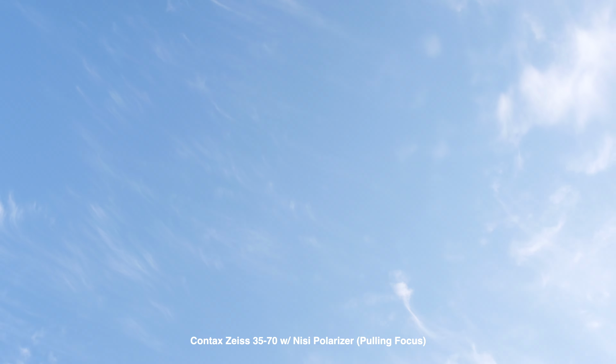So I would just use fixed NDs, or if you're just locking it off, of course you can use a variable ND, but once you start pulling focus, it's definitely going to ruin your image and not be usable.